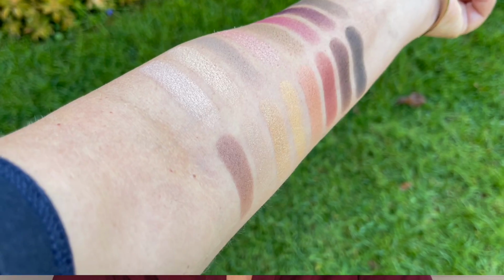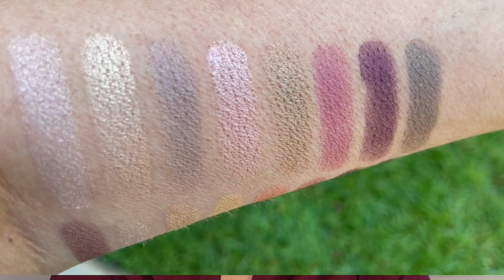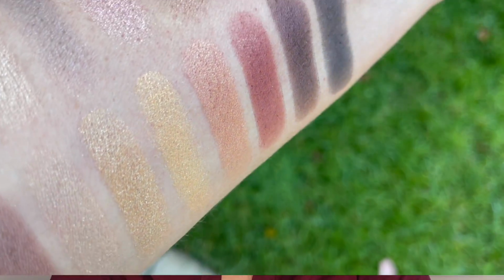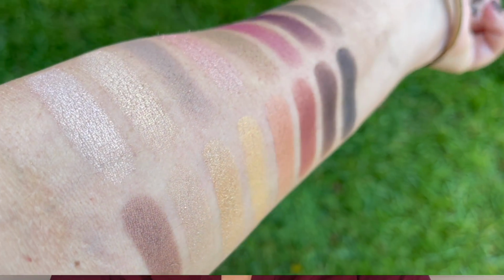Now let's hop outside into the warm California sunshine and take a look at both of these palettes on my arm outside. We have Bronze Neutrals on the bottom and Plum Neutrals on the top just over it. So take a look at those two. That way you can get a better look at what these look like outside of studio or indoor lighting, just outside in the sunshine.